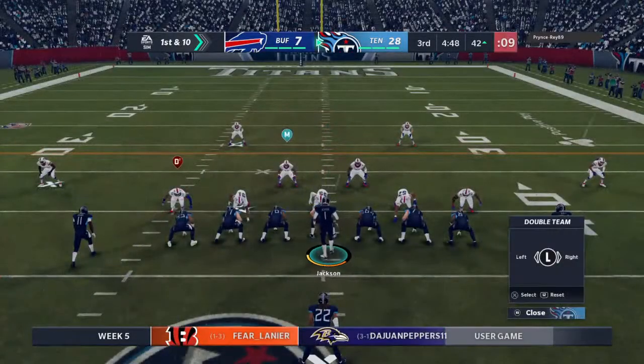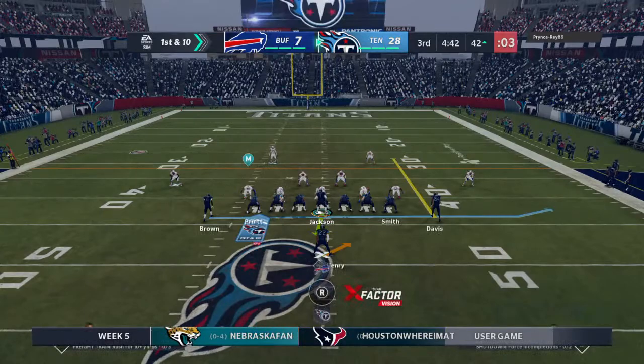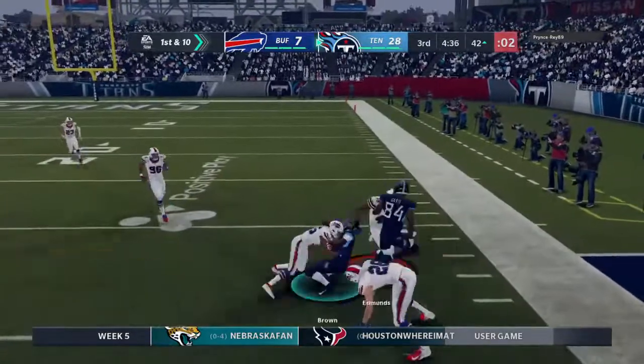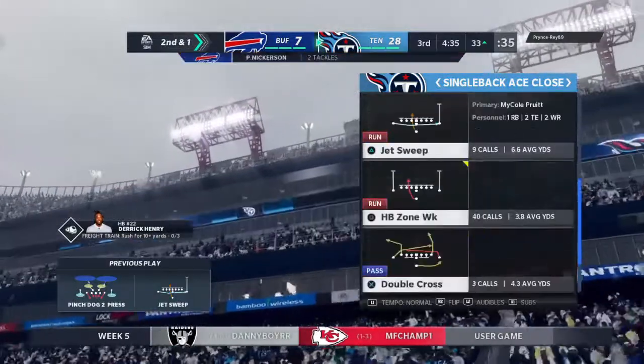So 1st and 10, and if they score on this drive, we might have to start digging in our second half blowout material. They'll run the jet sweep with Brown. And he's going to get a solid gain of 9 before being brought down. 2nd and right at a yard.